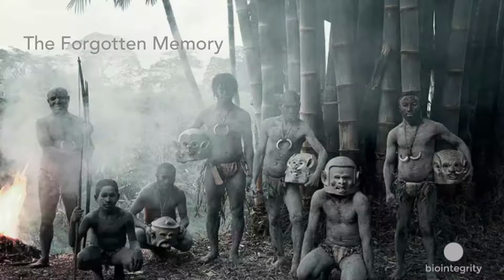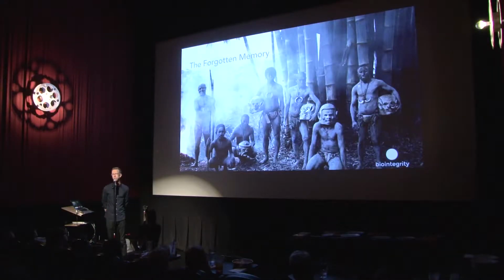This idea of the forgotten memory is that these people have been living for tens of thousands of years. So the oldest human remains in Papua New Guinea, south of Indonesia and China, east of Australia, go back 40 to 60,000 years. This is one of the oldest indications of the first settlements outside of Africa. And these people have never forgotten. These are the sustainable peoples. They've never forgotten that they rely essentially 100% on other living things. And that's a value that we need to add back into our lives.